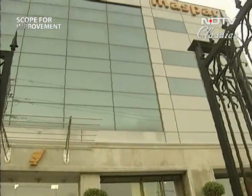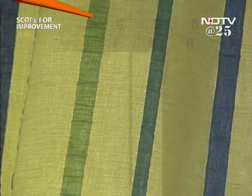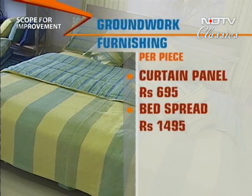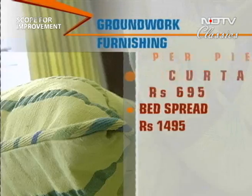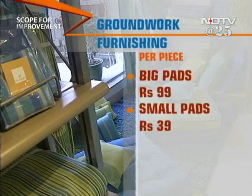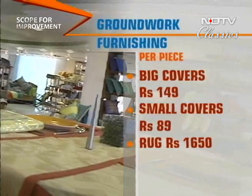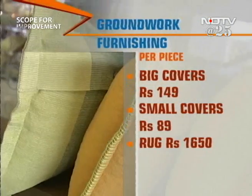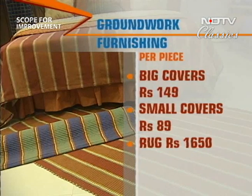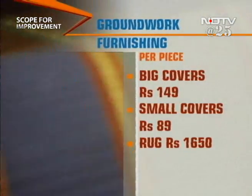Fabric was next on our list of requirements, so we stopped off at the Maspar showroom where we picked up 4 curtain panels which cost us 695 rupees per piece. We picked up a matching bedspread for 1495 rupees. We picked up 2 big and 1 small cushion pad that cost us 99 rupees and 39 rupees per piece. Cushion covers came next. 2 big covers cost us 149 rupees per cover and the small cushion cover cost us 89 rupees per cover. And finally, to bring in more color, we bought this rug which cost us 1650 rupees.